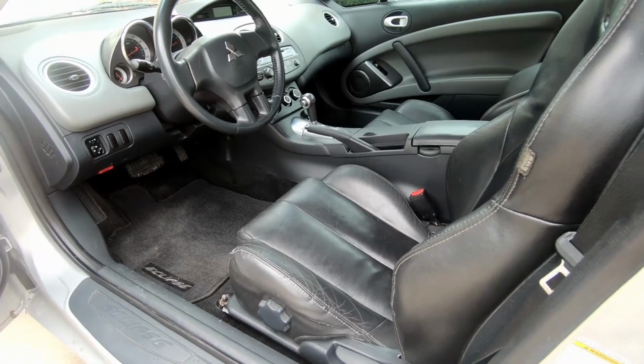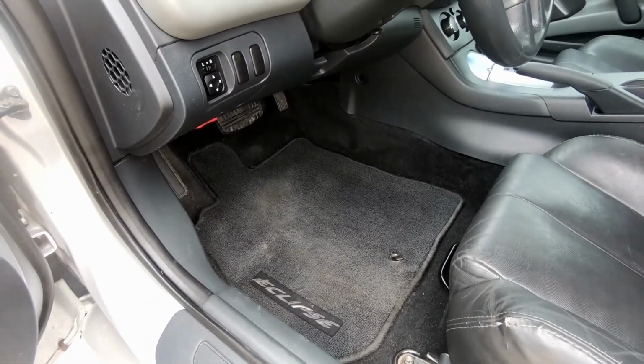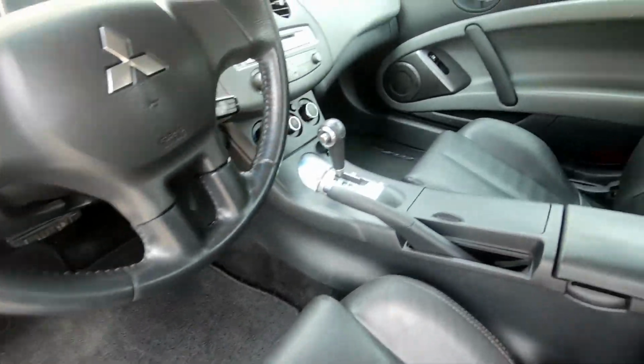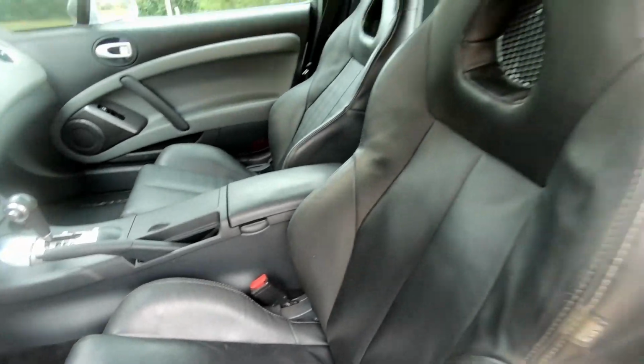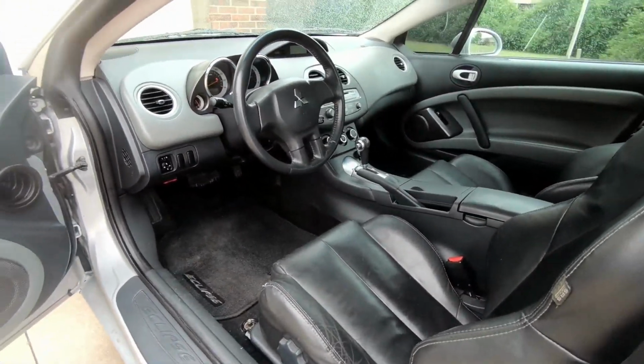All right, so check it out, guys. We got the interior switched out. We got the Clips mats in. Looks like I need to clean that one a little bit more. It's a little dirty, but I definitely like the black carpet better. Seat looks a lot nicer. Doesn't look half bad.